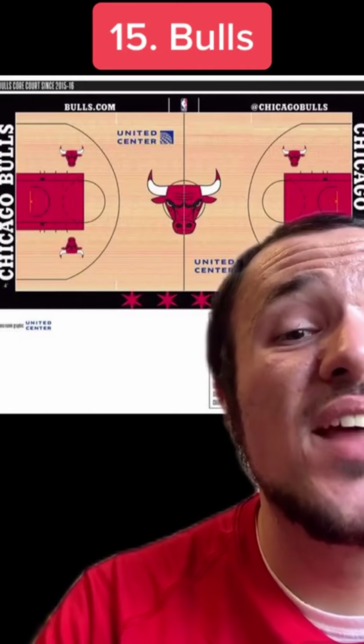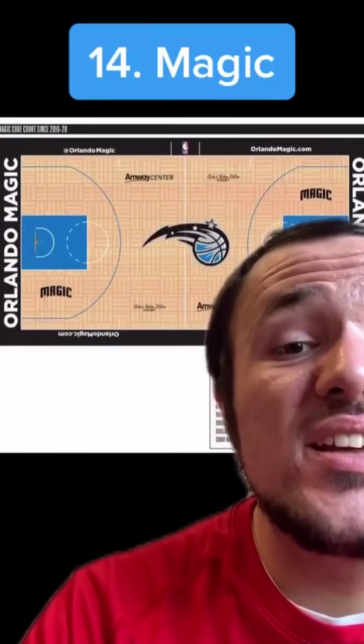I like that they have the logo in all 4 corners of the court. Some teams have the logos in the corners, but they only have it in 2. The Bulls are literally the only team in the NBA that has it in all 4 corners. And the logo is sweet, so having it on the court 5 times makes for a nice look. 14th, I've got the Magic.